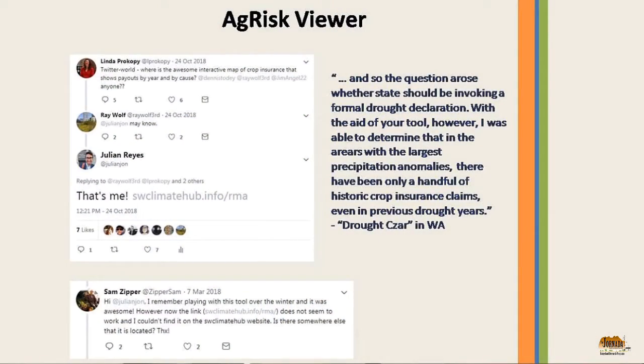But it's also been used in decision making. I have a quote here from, I think his title is Drought Coordinator in Washington State, but I call him the Drought Czar. He emailed me talking about the Ag Risk Viewer, and he said, the question arose whether the state should be invoking a formal drought declaration. With the aid of your tool, however, I was able to determine that in the areas with the largest precipitation anomalies, there have only been a handful of historic crop insurance claims, even in previous drought years. So he was able to use the tool to help inform the governor about whether to declare a formal drought declaration, essentially related to agriculture, of course.